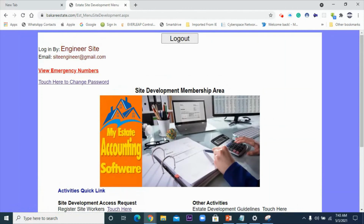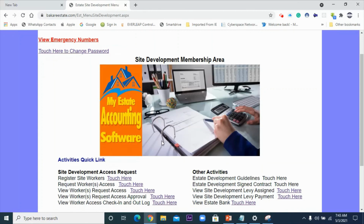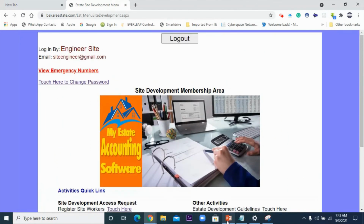This is all about site development and how to check the excesses of people with criminal tendencies, kidnappers, and people that pretend to be site workers to gain access into an estate. This actually restricts movement in and out of the estate.